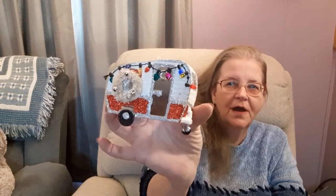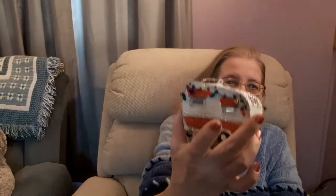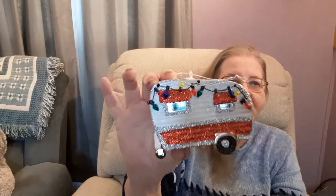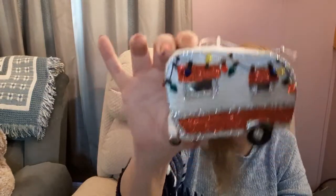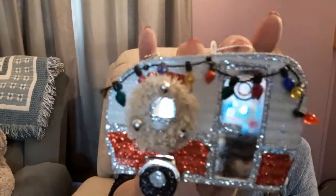And let's see, what else did I get? Yesterday, while we were at Walmart, my daughter and I found this cute little Christmas ornament. It's a little trailer. And since we both lived in a camper, we each had to have one. They were $2. It's made out of styrofoamy stuff. It's all silver on the bottom. And I love the little tiny lights around the whole thing. It looks familiar. It just reminds me why I'm never going camping again.